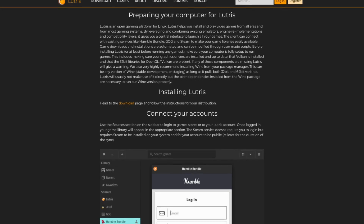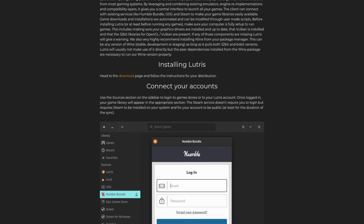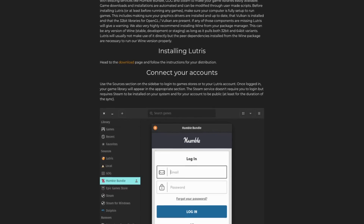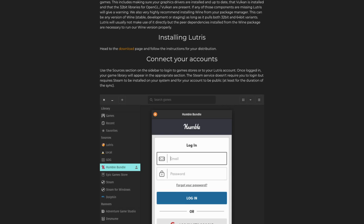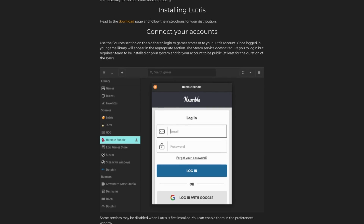Now, for those unfamiliar with Lutris, Lutris helps you install and play video games from all eras and from most gaming systems by leveraging and combining existing emulators, engine reimplementations, compatibility layers, and other stuff. It gives you a central interface to also launch all of your games from one place. But Lutris is more than just a way to install and play some games. Lutris is a video game preservation platform aiming to keep your video game collection up and running for years to come. They say that over the years, video games have gone through many different hardware and software platforms. By offering the best software available to run your games, Lutris makes it easy to run all of your games, old and new.